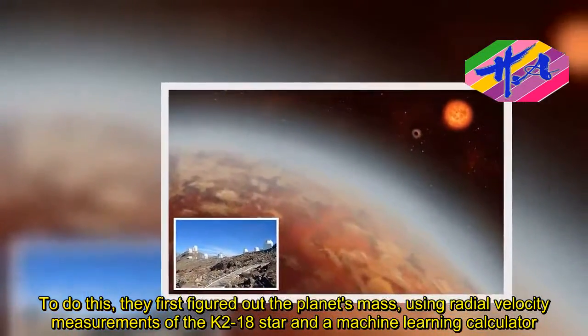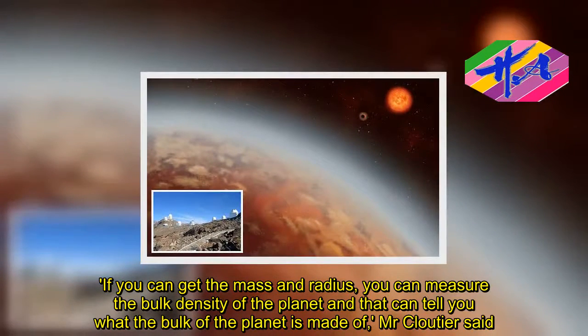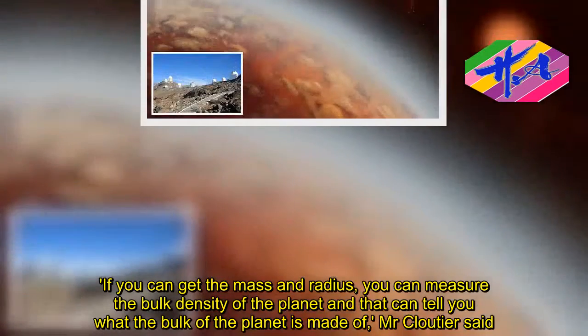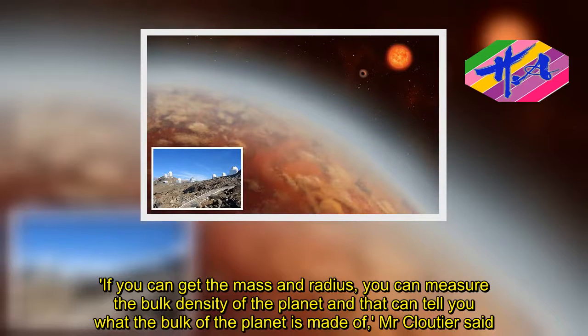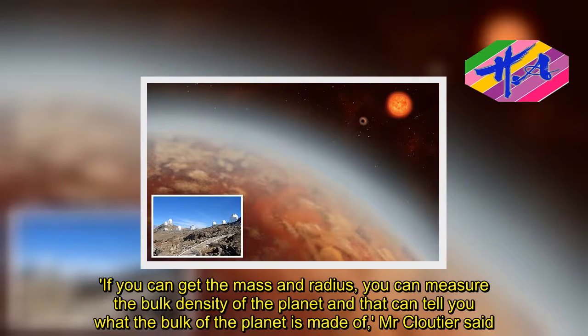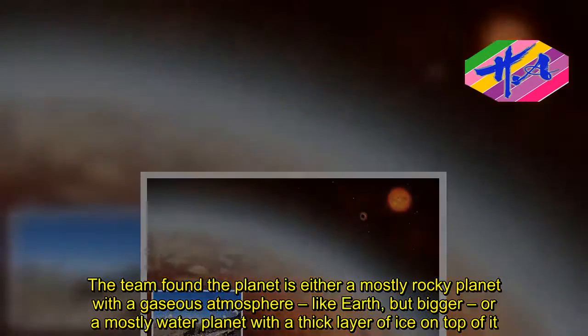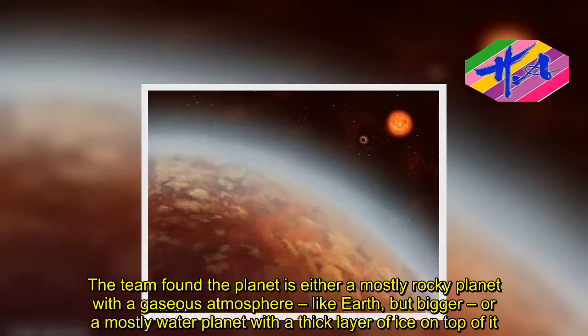"If you can get the mass and radius, you can measure the bulk density of the planet, and that can tell you what the bulk of the planet is made of," Mr Cloutier said. The team found the planet is either a mostly rocky planet with a gaseous atmosphere, like Earth, but bigger, or a mostly water planet with a thick layer of ice on top of it.